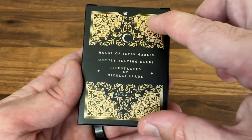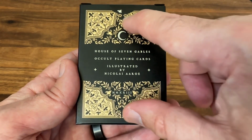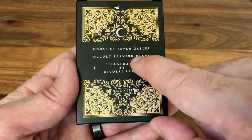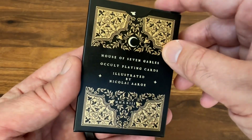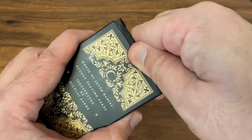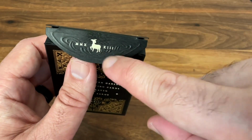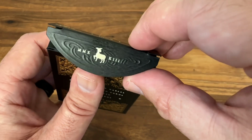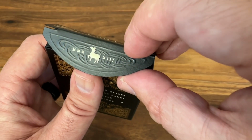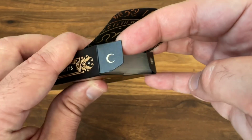And then the back, kind of like the back cover of a book here. So this isn't the back design of the cards or anything, but some of that same gold filigree, and then House of the Seven Gables occult playing cards illustrated by Nicolai Aaroe. So you open up the inner flap here, you'll see the lamb peeking its way out with the Roman numerals for 2023 when the deck was produced, and some nice blind embossing there with the black kind of cords wrapping their way through there.